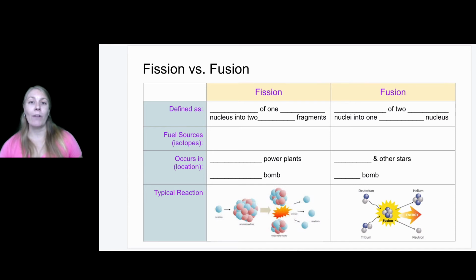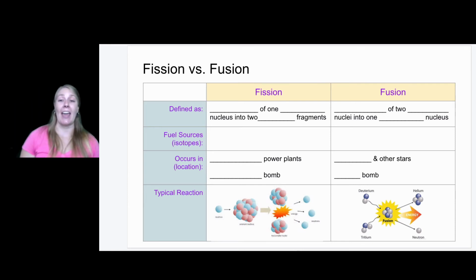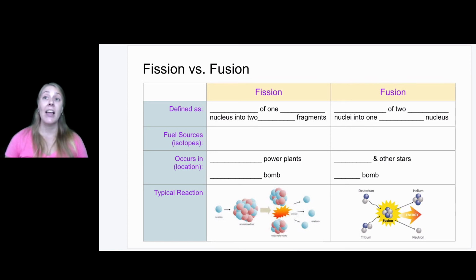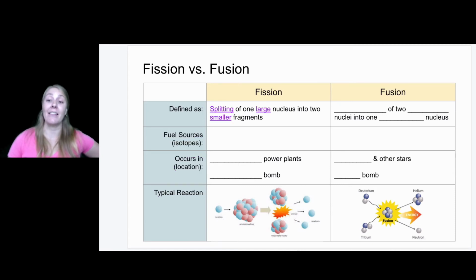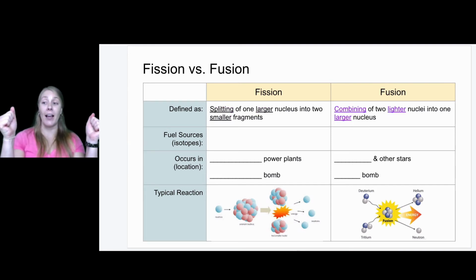All right, so we've talked about different types of nuclear decay. Now I want to look at fission versus fusion. Now we have seen fusion as a nuclear reaction that happens in the sun, but let's compare this with fission, which we've actually used here on Earth. So fission is defined as the splitting of a large nucleus into two smaller fragments. Okay, so you have a large nucleus and it splits into two smaller fragments. Fusion, on the other hand, you already see is actually the combining of two lighter nuclei to make a larger nucleus. Okay, so splitting versus combining.